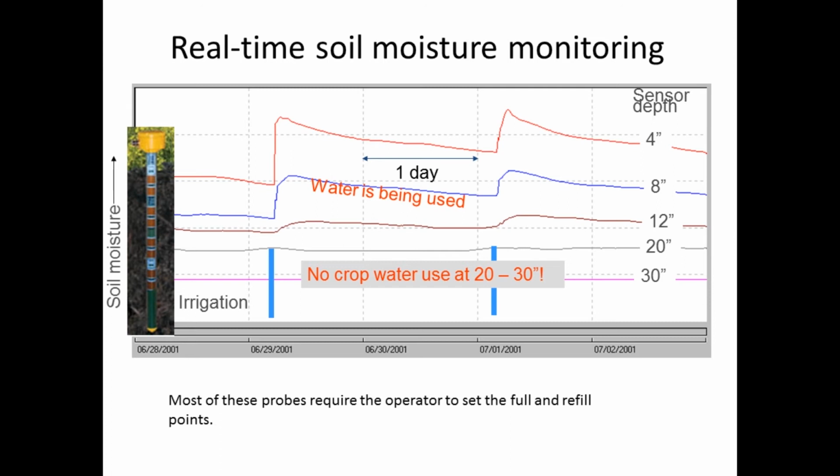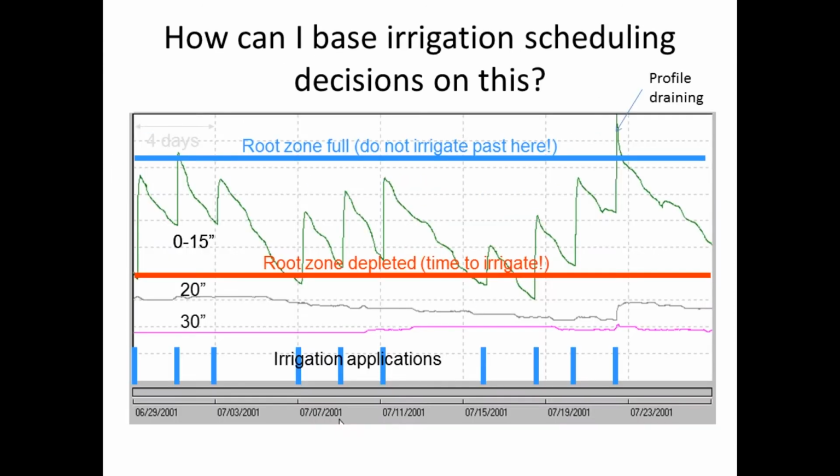This one here is real-time moisture monitoring, and again, they're being sold. There are a lot of consultants and different people who use them. Nothing wrong with them. You can see here's an irrigation, and you see how the plants are using the water, and then you get an irrigation. You see up at the surface at 4 inches, it's much more dynamic than at 30 inches, where you have no water use. Okay, now how can I use these things to make irrigation decisions?